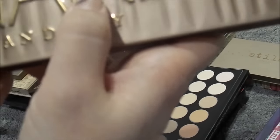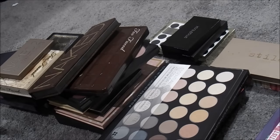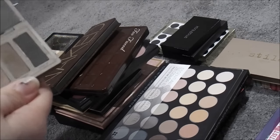So this is going to go in the maybe. I could probably sell it. Someone else would probably love it way more than I do. But when you first start out in makeup, you know, you get that, I need it because it's new and it's Urban Decay and I love Urban Decay, and you get those kind of things. So it's just one of those where I don't reach for it as much as I wish I did for the money I paid for it.